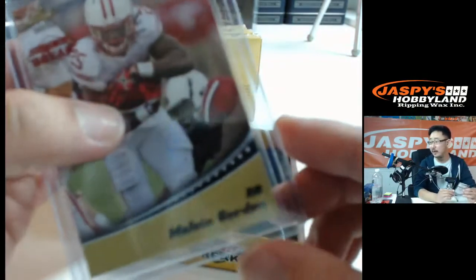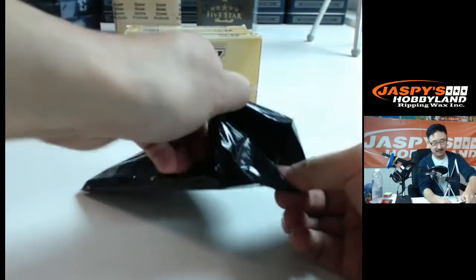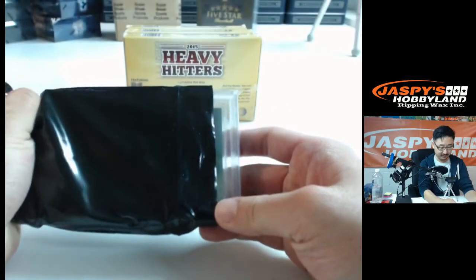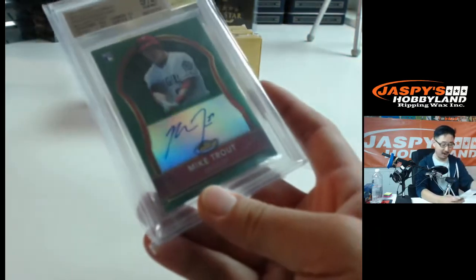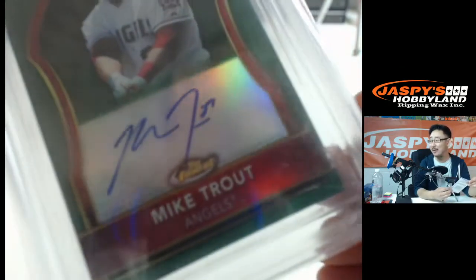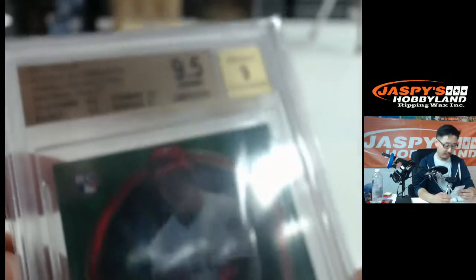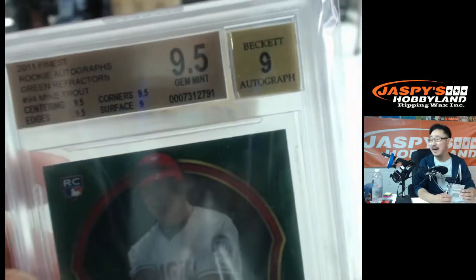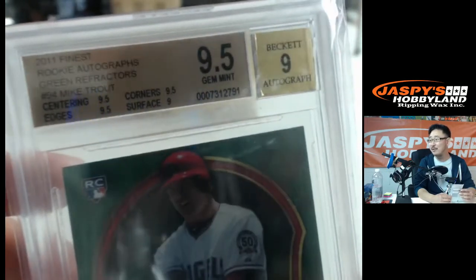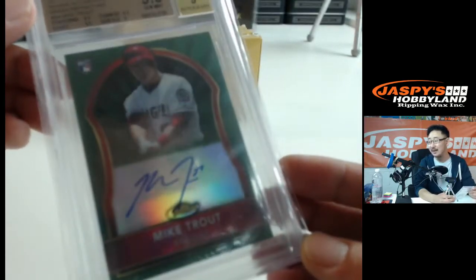All right, it's topped off with Melvin Gordon. This is a one hitter, just one in here. Angels, Mike Trout autograph. Rookie auto, Mike Trout rookie auto. Woohoo, check that out. Mike Trout, rookie auto coming from 2011 Topps Finest. Rookie autographs, green refractor, 9.5. Centering, 9.5. Corners, 9.5. Edges, 9.5. Surface, 9. There it is, Mike Trout. What a start.